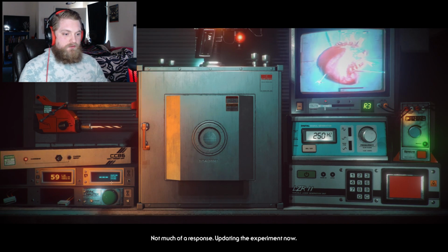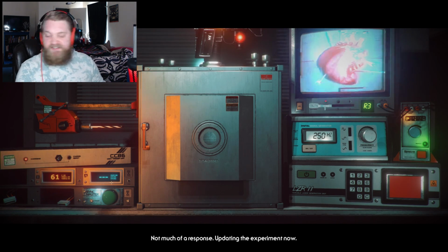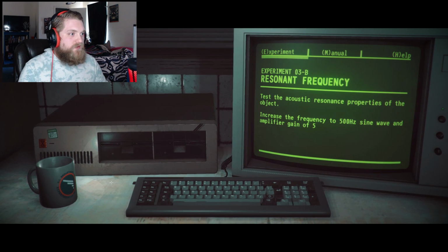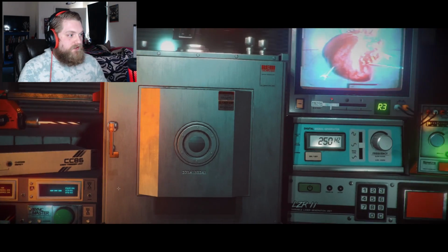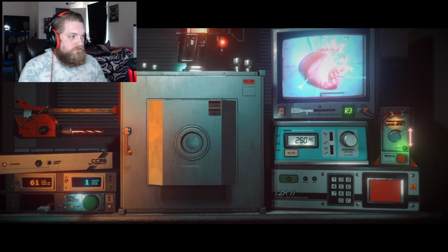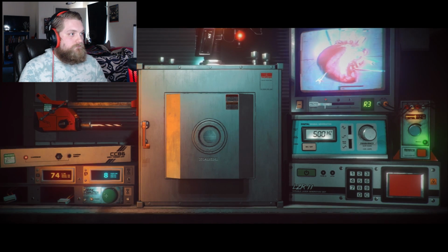Not much of a response. Sounds like a gunshot almost. Updating the distance experiment now. Resonant frequency. Increase the frequency to 500 Hz sine wave and amplifier gain of 5. Easy enough. Amplifier up to 5. Uh-oh.